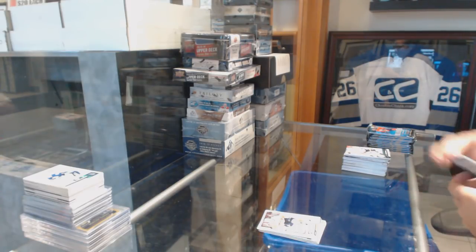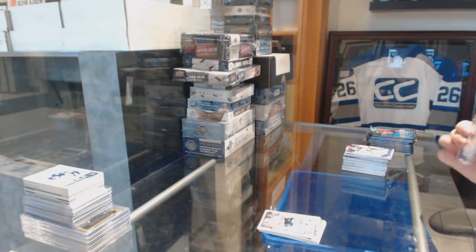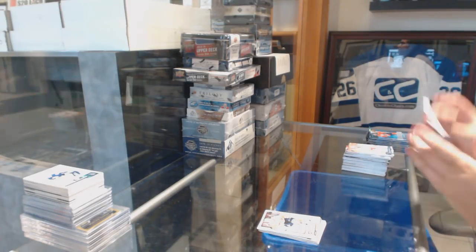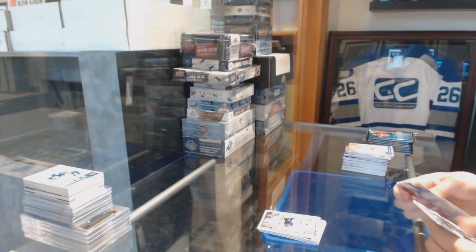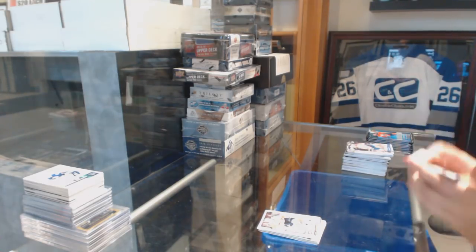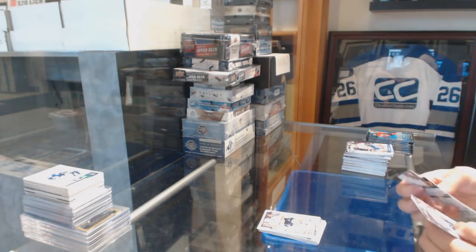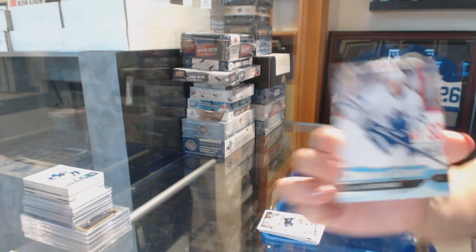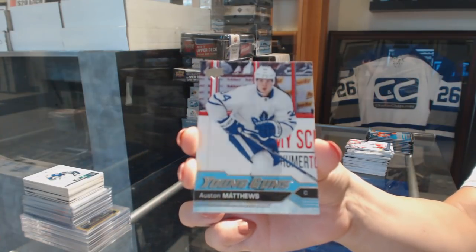We got some base. We got some more base. Oh boy. This is like contenders. Well, that's a good one to get. We got a Young Guns for the Toronto Maple Leafs, Auston Matthews.